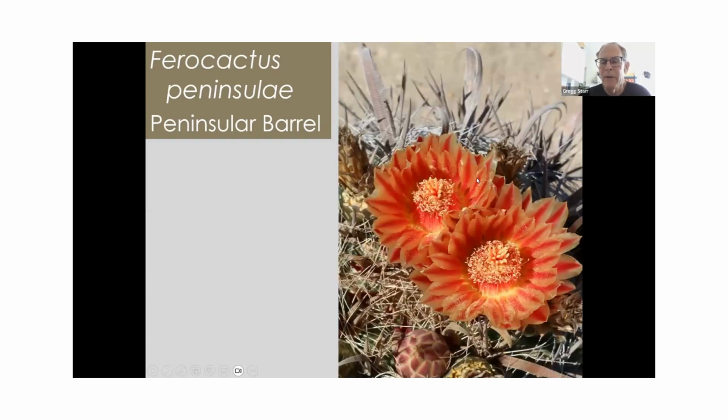Like I said, the flowers are fairly distinctive. They're either this nice orangey color or a little bit more red, and they have that real pale outer edge to the tepal and that real dark central stripe in there.